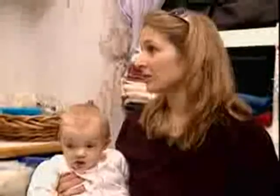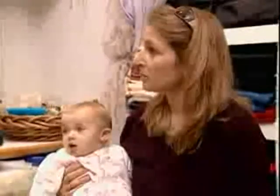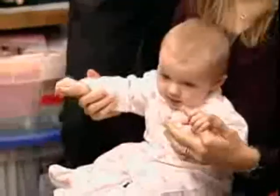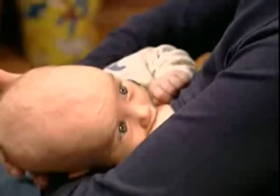I wish that I had known you when she was 3 weeks old, because we were nursing and it was really painful. If moms are comfortable nursing, they're more likely to stick with it, and that has health benefits for babies. It's perfect nutrition at a time when perfect nutrition is really important.